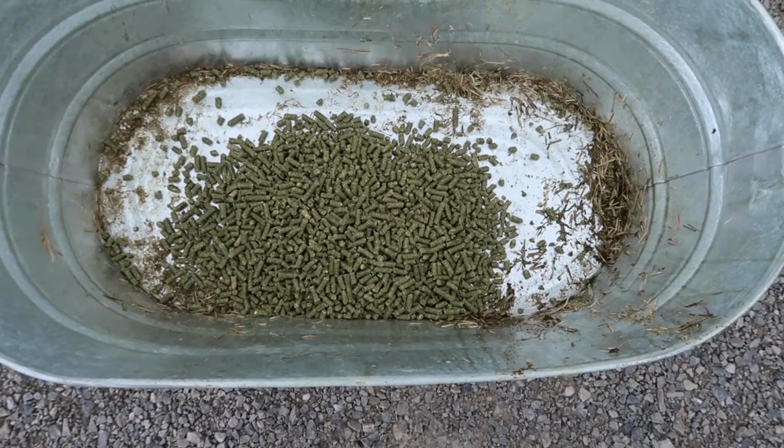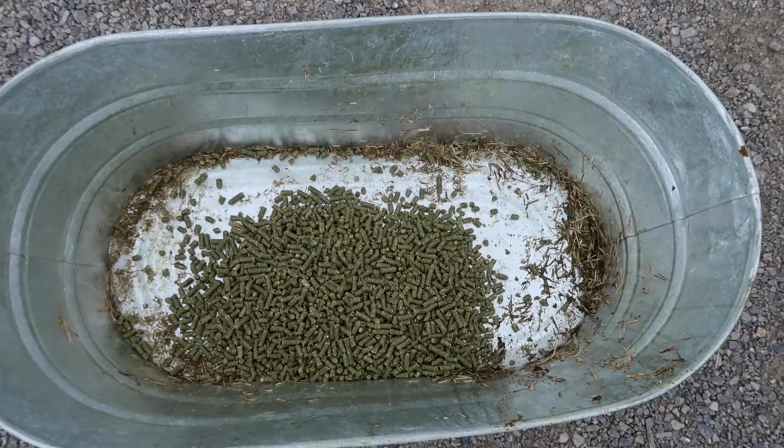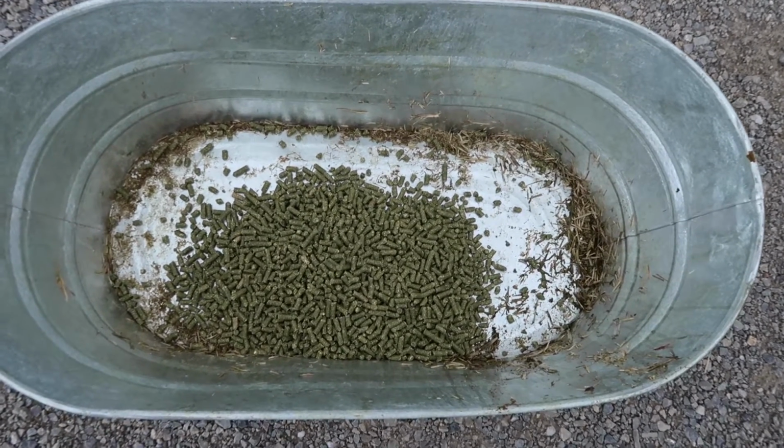I honestly have no idea how much to give them. I've not really dealt with pellets like this before. The hay, I kind of get the concept of that. I can pretty much monitor how much they're eating of that, but pellets? I don't know. That's about 3 scoops. I'm just going to put that in there and see how they do. I don't want to give them too much and them get scours again, especially that they're on fresh grass again for the first time in a week.